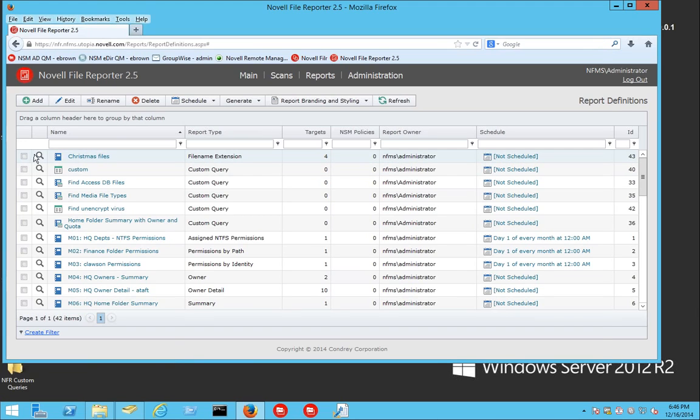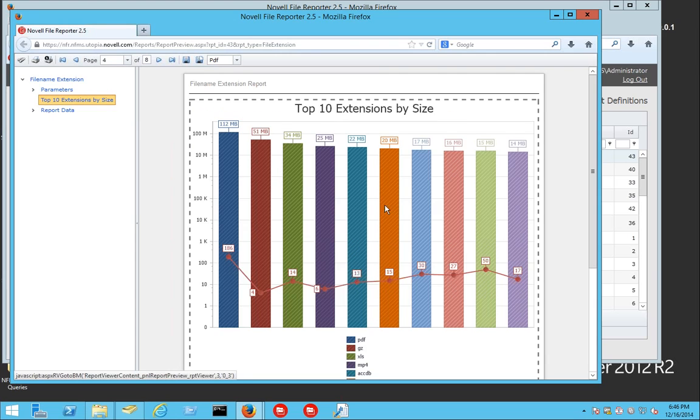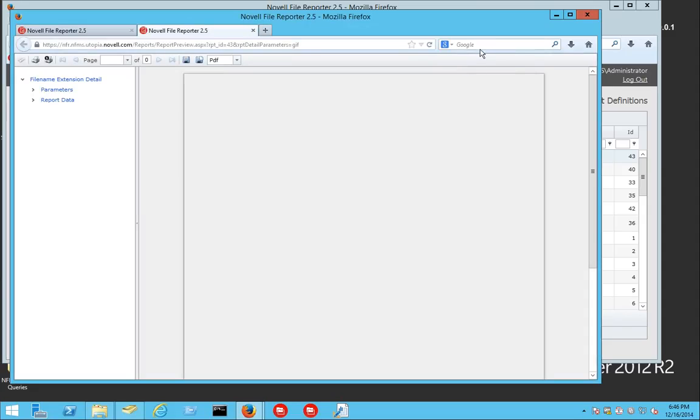Where did I put it? Oh, there we go. Christmas file. I'm not even sure if I set it up appropriately, but I guess I did. And there's my top 10 extensions by file size, and of course the report data that's there. And again, like I said, I can go in and drill down afterwards. So that's a very brief view.